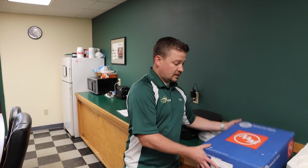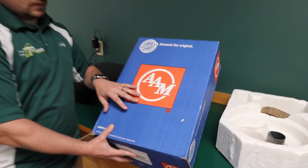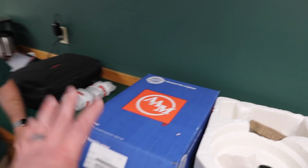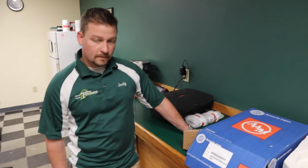The interesting thing here is this is an AAM. I don't know if you guys realize, but that's the original equipment. So we were able to get this ratio in 100% stock manufacturer format, which you can't get anything better. Again, we talked about Yukon Gear, awesome company, and we're not going to go anywhere else. But when you can't beat getting the original stuff, this is really cool. It's something to keep in mind, guys, that you can get 410s in AAM stuff. I looked for 456s in AAM and couldn't find it, but I knew that they had 410s.